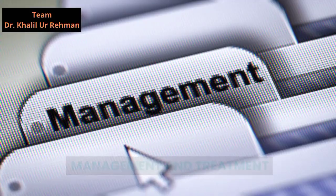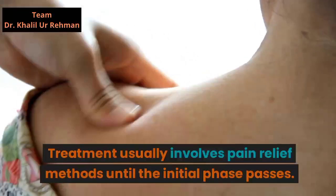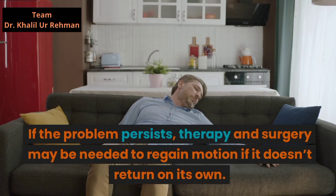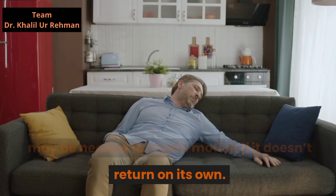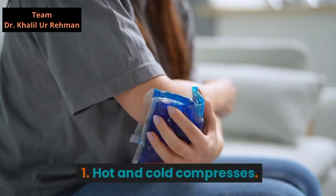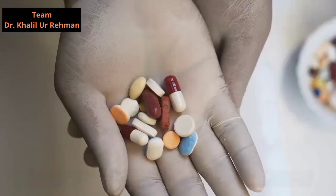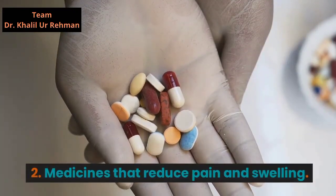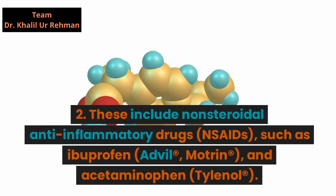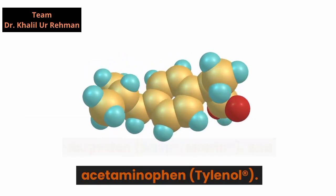Management and treatment. What are the treatments for frozen shoulder? Treatment usually involves pain relief methods until the initial phase passes. If the problem persists, therapy and surgery may be needed to regain motion if it doesn't return on its own. Some simple treatments include 1. Hot and cold compresses. These help reduce pain and swelling. 2. Medicines that reduce pain and swelling. These include nonsteroidal anti-inflammatory drugs, NSAIDs, such as ibuprofen, Advil, Motrin, and acetaminophen, Tylenol.